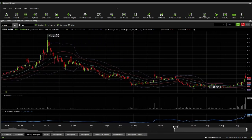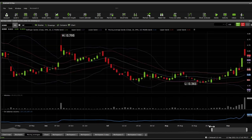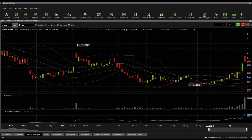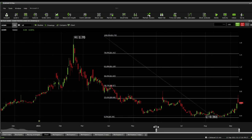And it really shows that there's a lot of attention for this one, especially retail attention. That was massive on all social media fronts. And it's currently showing a massive red candle even with this massive volume, so we're going to discuss this in a second. But first, the Fibonacci retracements as institutional buyers use it.